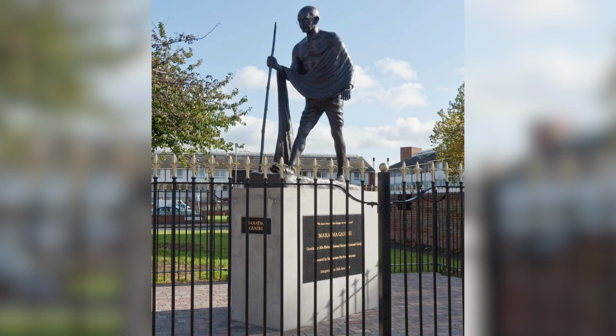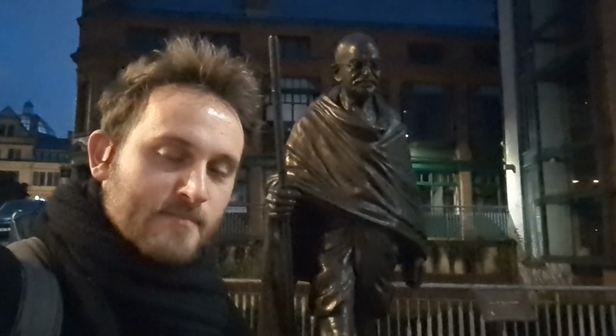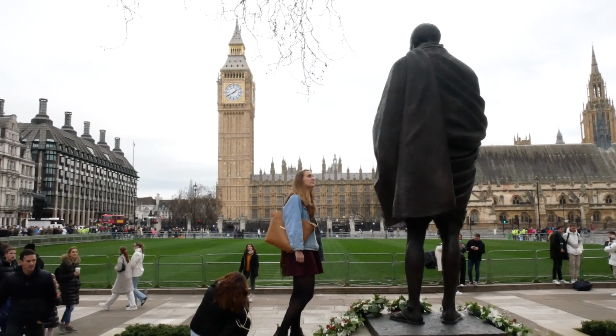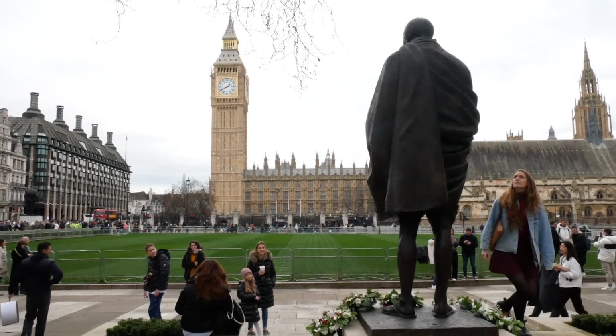As well as London, the UK also has a Gandhi statue in Leicester and Manchester. I'm Lali's brother, and I'm next to the statue of Gandhi in Manchester. Whether or not you believe that Gandhi could have stopped partition, you cannot deny his inspiring, peaceful, non-violent approach towards India's independence against British rule.